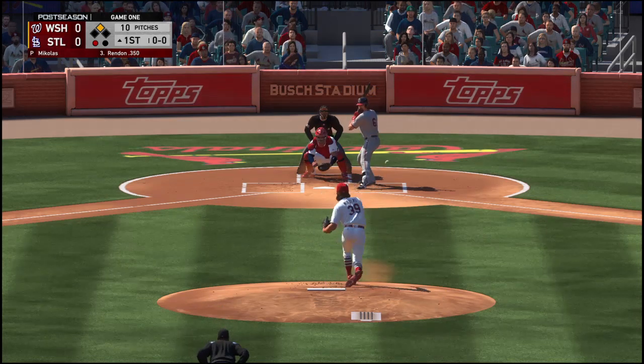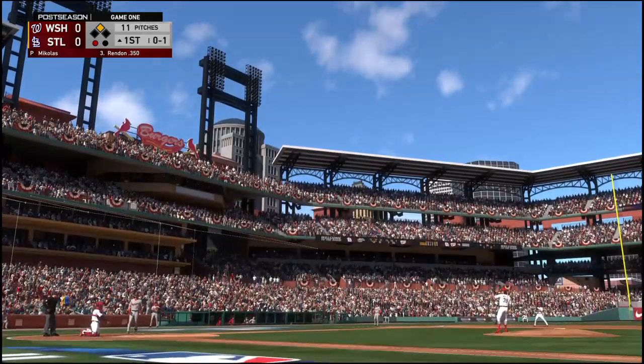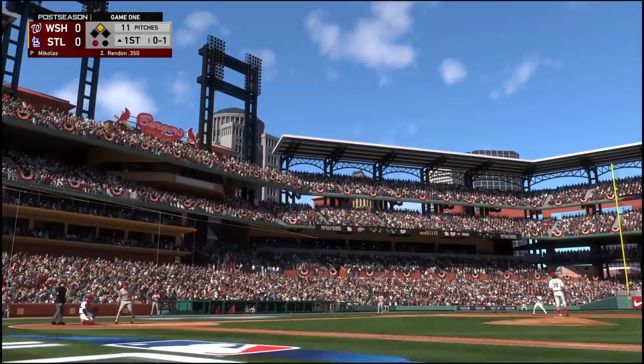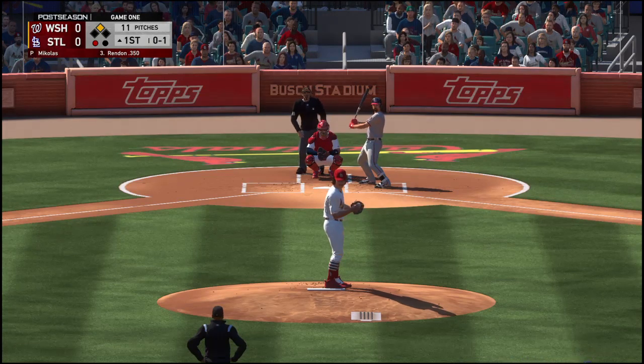Ready to deliver. Here's the first pitch. And this pitch is taken on the inner half for strike one. Eaton, the runner at second with one away.